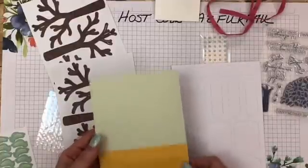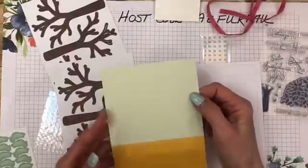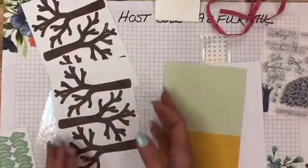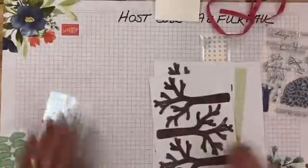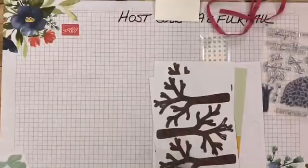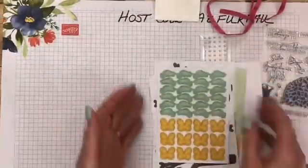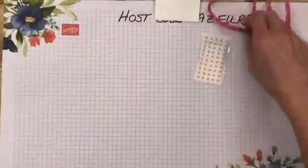Here we got the light green. This actually says Pear Pizzazz, but to me it looks more like the seafoam green. And then we got the yellow. We've got these great little trees for the family tree. We got some glue dots. And then we got these cute little butterflies and some little birds. Okay, so that's everything we get in the kit.